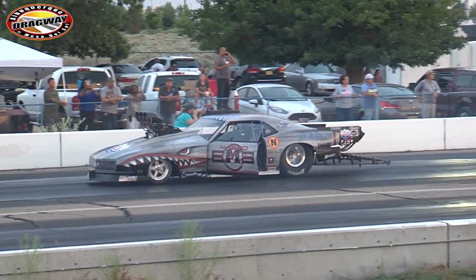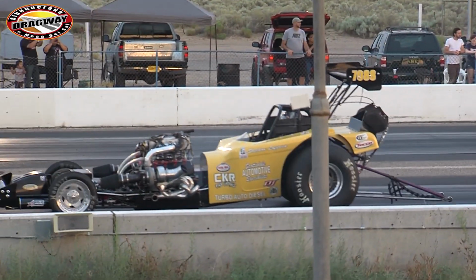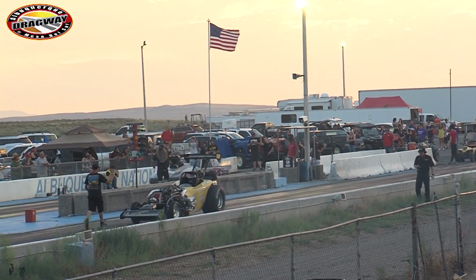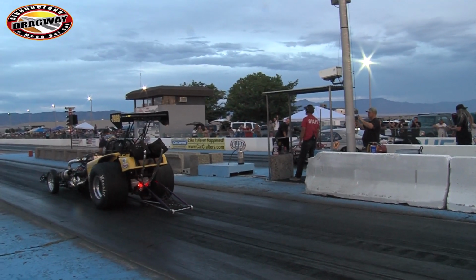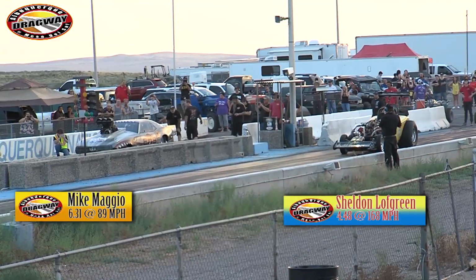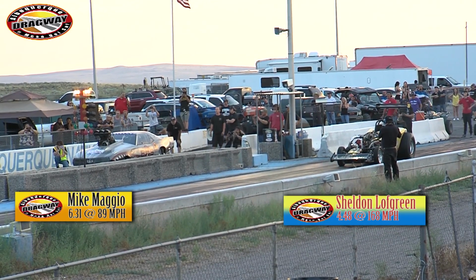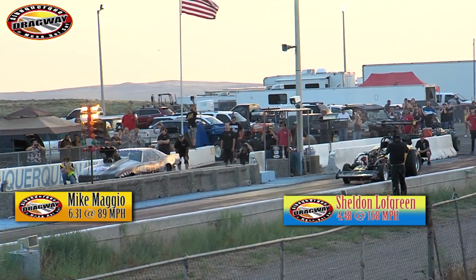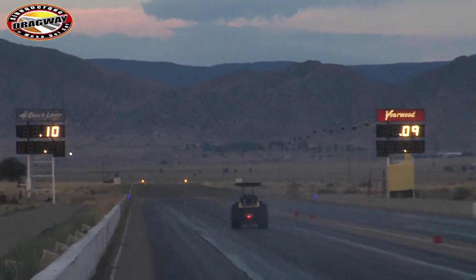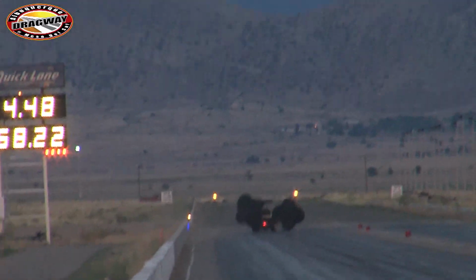The fourth matchup found Sheldon Lofgren matched up with Mike Maggio. Mike Maggio in the Yearwood Performance Lane spun the tires and ended up with a 6.31. Not an impressive run, but pretty amazing when you consider it was only his second run at the track. Of course, Sheldon Lofgren with that crazy hand-built aircraft turbo had a nice run and was the third victory for the Western Fuel Altereds.